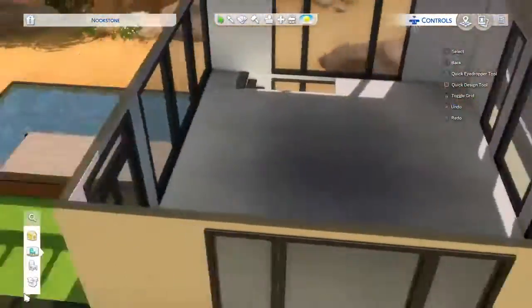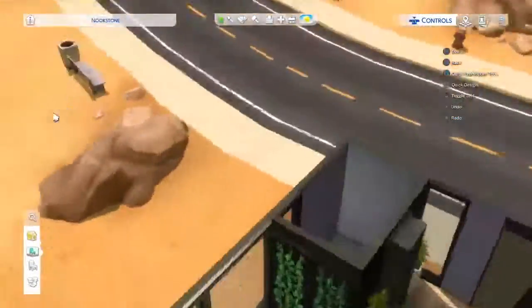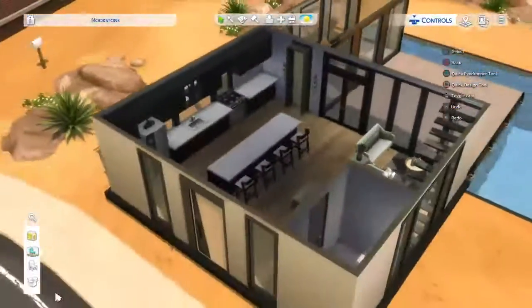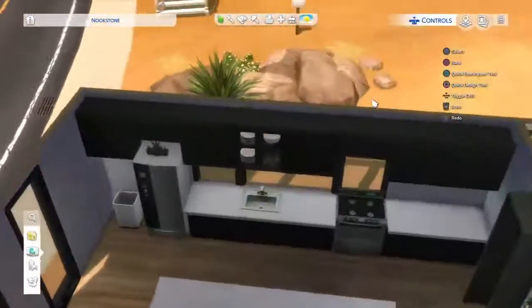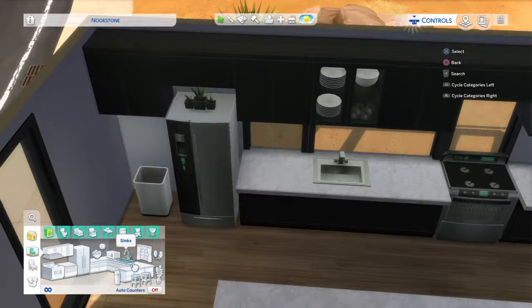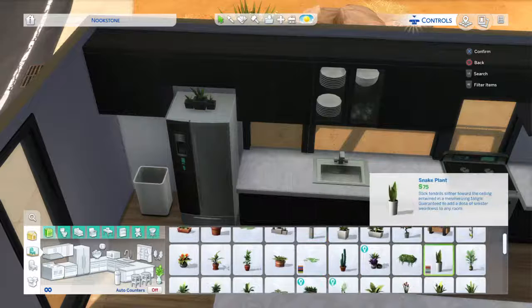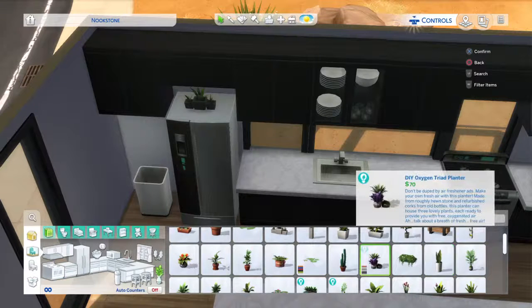I just haven't really been bothered to be doing the inside. I like doing the exterior, the outside. So I still haven't done the flipping bathroom. Alright, I could just leave it at this, but I need to do some more decorations. So I think I'm going to use some of these little plants.